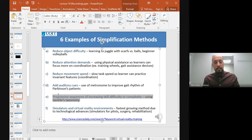So this fifth example, that's what you were talking about, Sam. Progressing difficulty. You start off with a simplified version, and then you incrementally add to the difficulty.